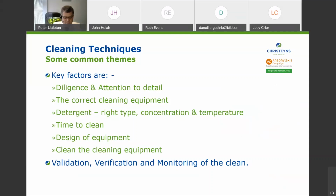an allergen. I've had people who've said, well, we only use purple for cleaning for allergens. Yeah, but which allergen? So we need to look at the cross contact between allergens as well as the allergen itself. And crucially, we need to look at validation, verification, and monitoring of the clean. So we need to make sure we know it will achieve the clean. We need to make sure it is achieving the clean every time. And then we need to know that it's actually been done. So those three phases are critical to make sure the clean actually happens.